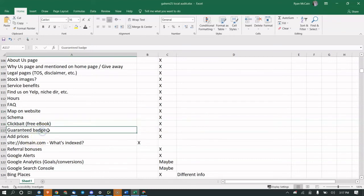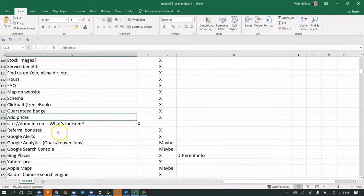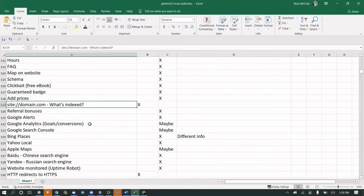That's that. Do you want to do Google Guaranteed? I don't think you can actually do that, because Google Guaranteed is basically for like plumbers and like roofers, and it adds a little nice Google Guaranteed badge to your listing, and it gives them insurance, like up to, I don't remember how much it is. I don't think that's something you can do. Add prices, that's not related to you. This is just the way that I could search that your website's indexed, and it is.